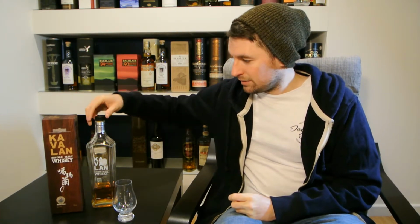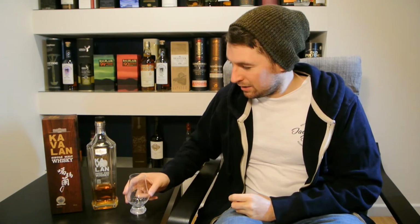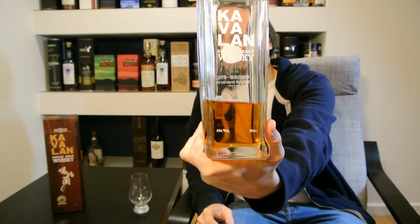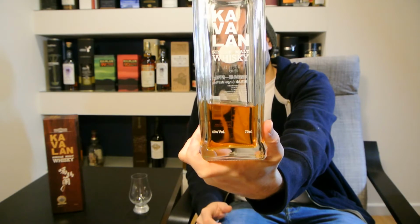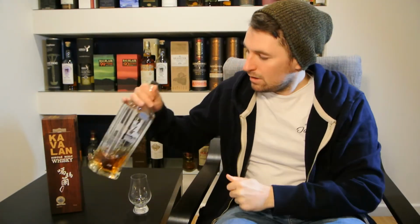What I have for you today is what I'd probably describe as an unusual single malt. And that is because it's not from Scotland, it's not from Ireland, it's not from anywhere remotely nearby, and that comes in the form of this, Kavalan. Now Kavalan is a single malt whisky from Taiwan.